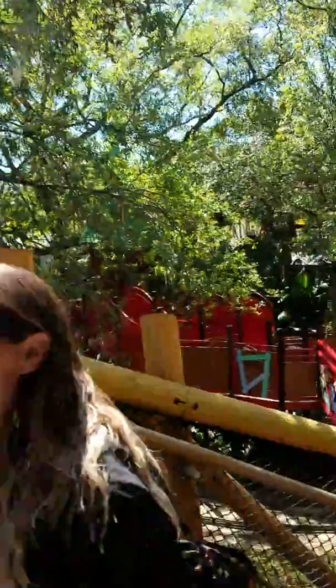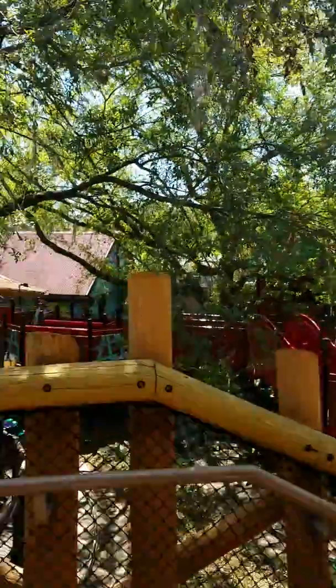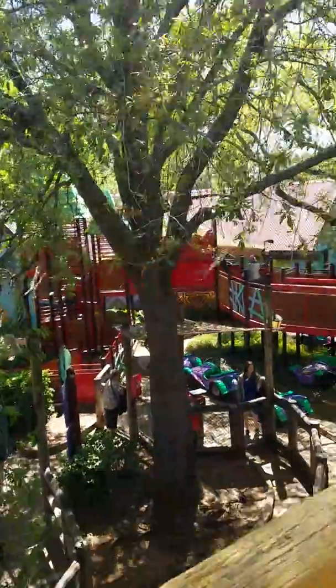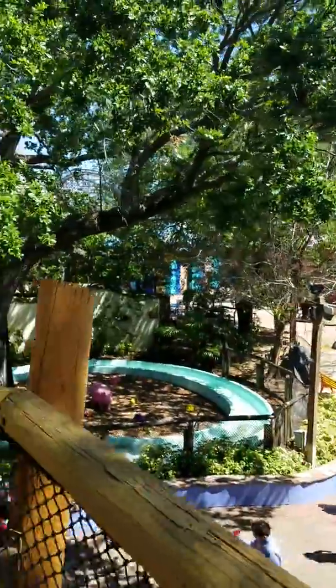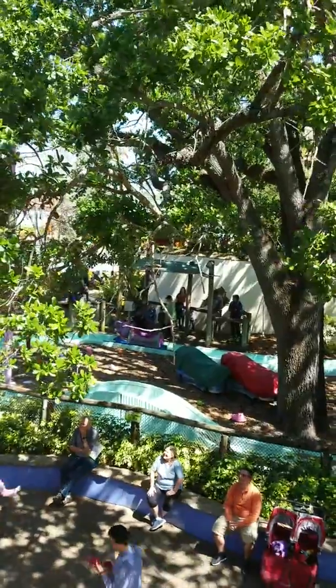Could also go over here, a little more adventure area. Kids running around. We got a track you can go on down here. Different stuff. Raging little ride for the kids. Water ride.